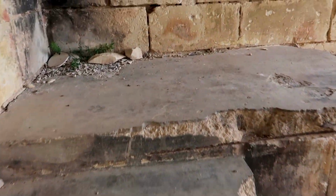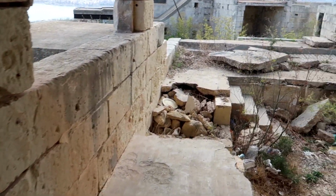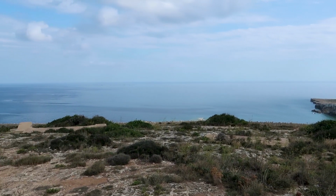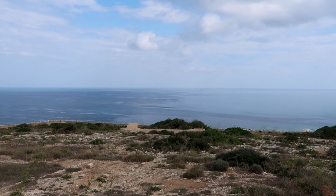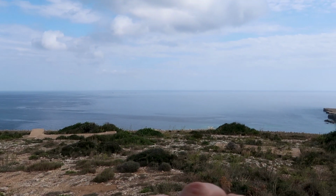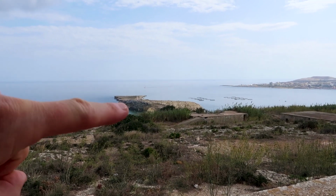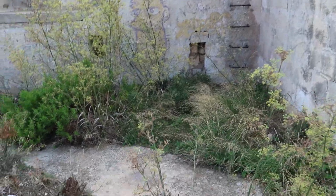So presumably this is where the machine gunners would have been stationed, with a view out here looking down towards the sea. See, the fortress wall actually runs just around here, so from here you can see nicely over the fortress wall, and there's St. Paul's Island over there. I'm going to head down there very shortly and take a closer look at that.